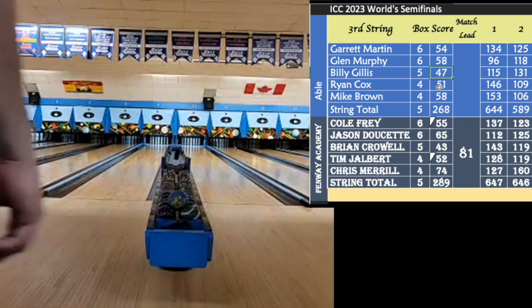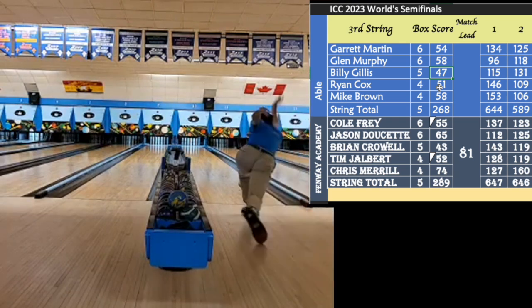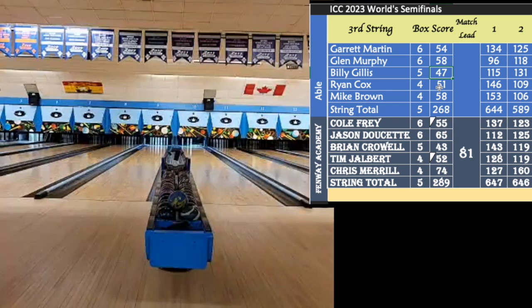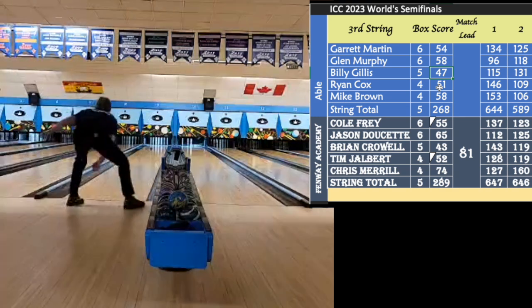You know, it doesn't matter in the finals, but it looked like we had the camera shut off, or at least glitched during Crowell's attempt at his second ball in the third. We believe that was a 10. It might have been a spare, but Brian, if you remember, you can put it in the comments.